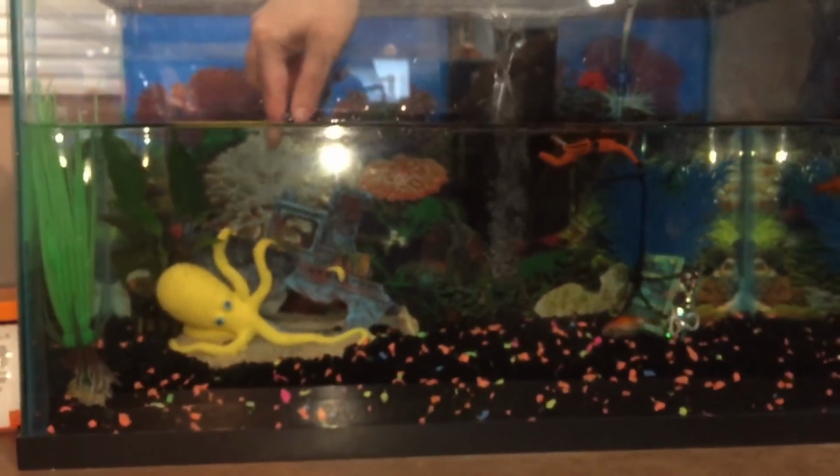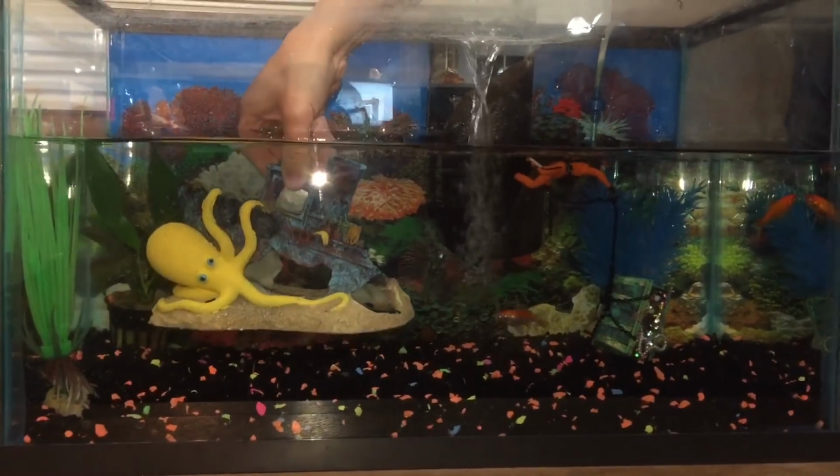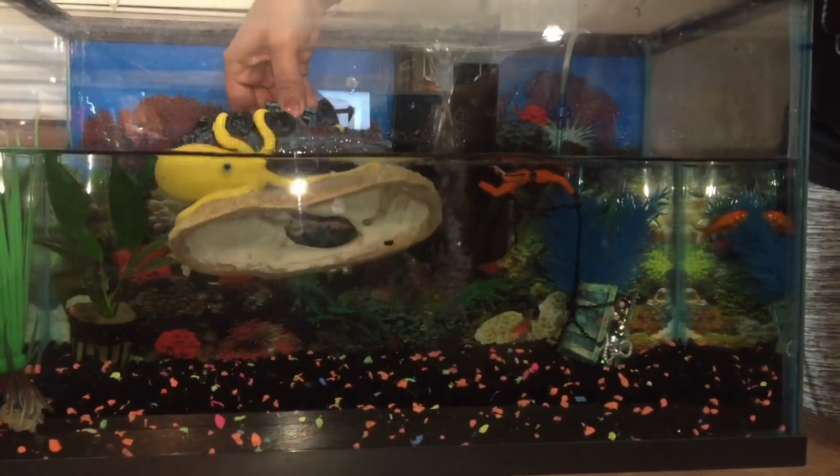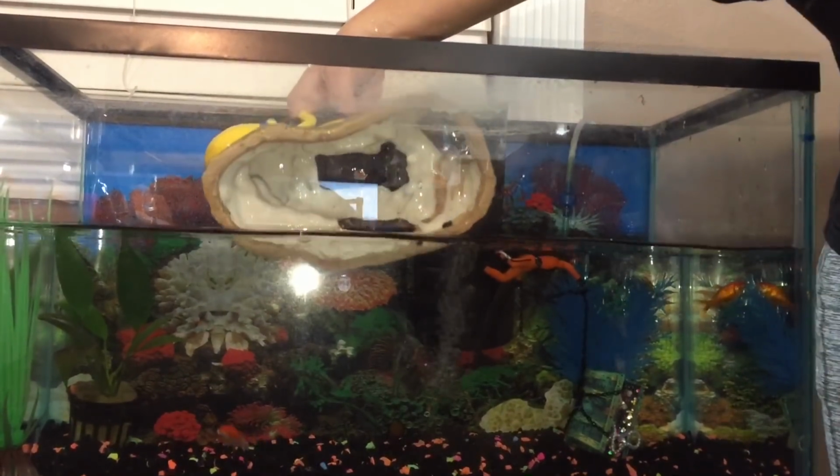I think he's inside the ship. So I'm gonna move the ship just a little bit. And I wanna make sure that I don't crush him, so I'm gonna check for him. Nope, he's not inside there. I don't know where he is.